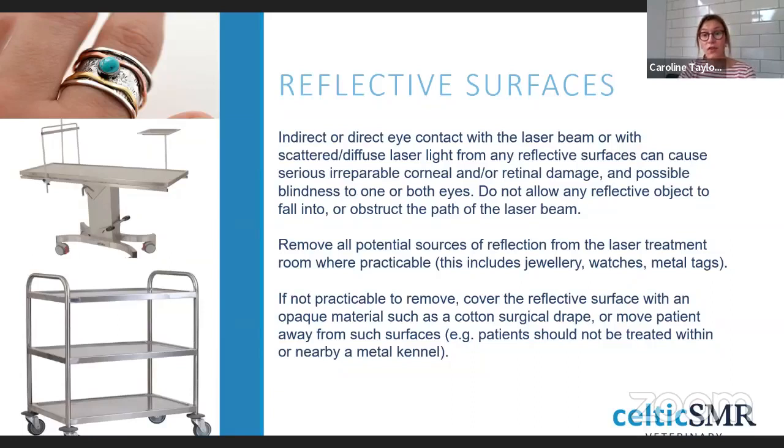A cotton drape is absolutely fine, a towel or even a rug over metal hay nets, if you are in a stable environment, is absolutely fine. Patients should not be treated within or nearby a metal kennel because this is obviously a really reflective area. Just like with x-ray, usually you'll have that directed down and there'll be an area that we know is in the direct beam. With the laser, because it's a handheld device, there is more potential for scatter. So avoiding those areas and moving a patient away from those surfaces is essential.